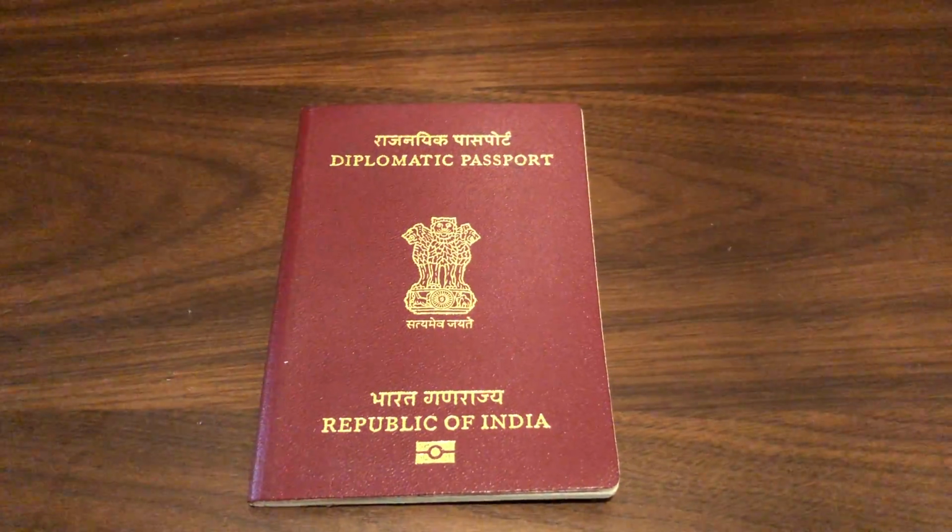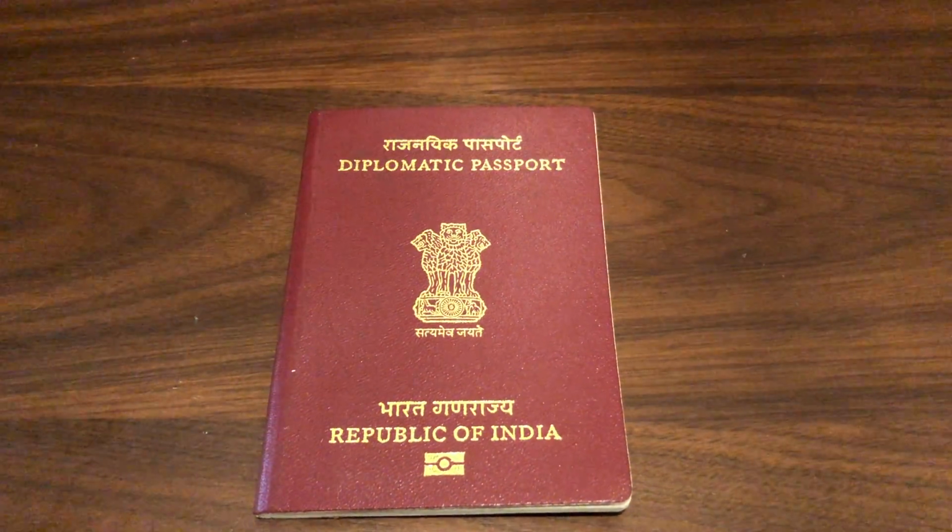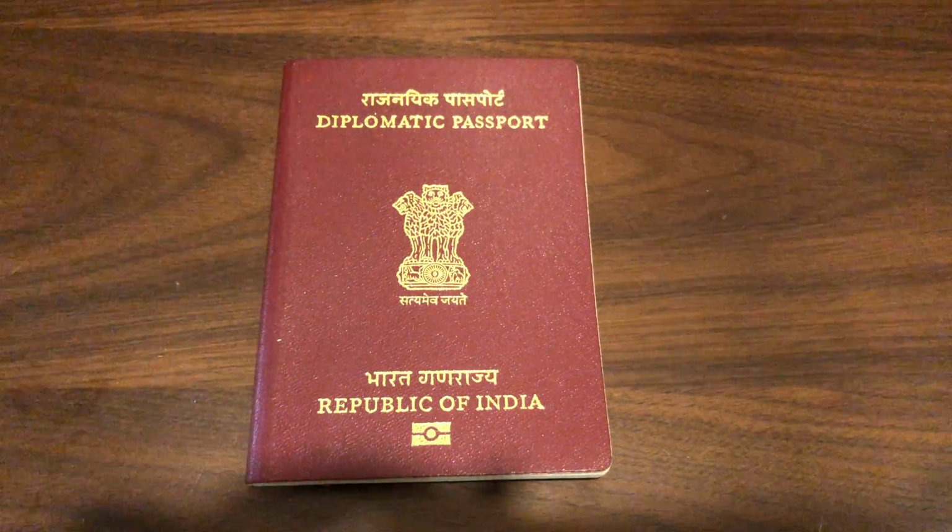What are diplomatic passports? Diplomatic passports are usually given to diplomats, who are people who work in the external affairs or foreign affairs ministries. They are also given to high-ranking government officials, members of parliament, and some people by choice of the government.